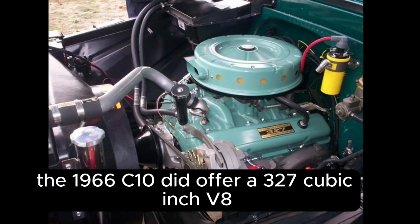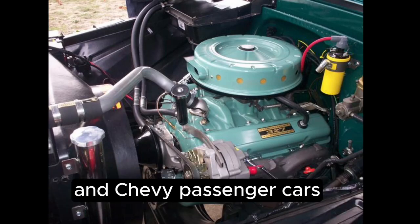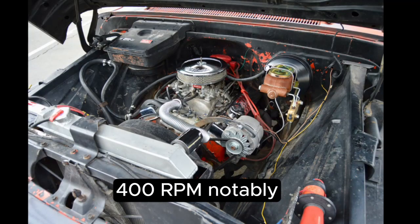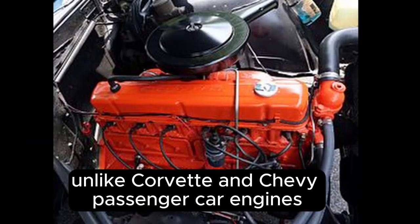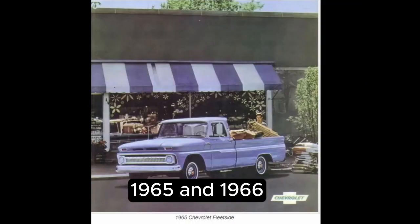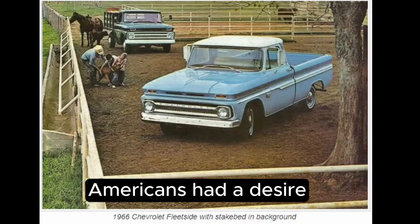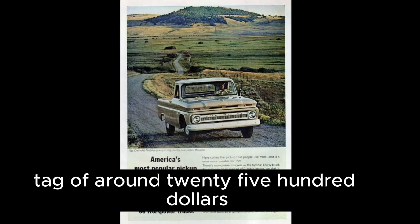The 1966 C10 did offer a 327 cubic inch V8, the same engine that was introduced for Corvette and Chevy passenger cars. It produced 220 horsepower at 4,400 RPM. Notably, Chevy C10 truck engines were painted gray, unlike Corvette and Chevy passenger car engines, which were painted Chevrolet orange. Breaking sales records in 1964, 1965, and 1966, the C10 proved Americans had a desire for comfortable, light-duty trucks that had a price tag of around $2,500.